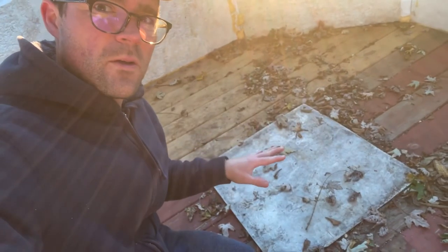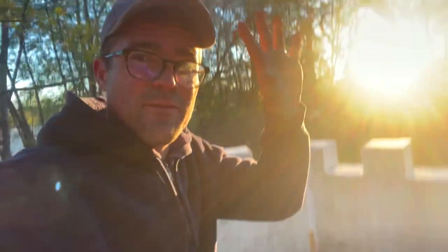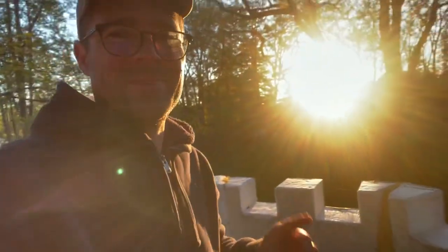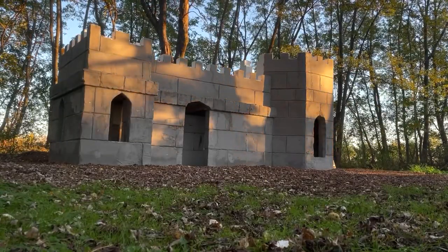And this is actually a big hole that we just covered up, but I want to put a flagpole in there so the kids can slide down with the big flag on top, you know. I don't know, it is certainly an ambitious project. It's taken us a couple months just to get to this point. But hopefully the kids don't get sick of this like they get sick of everything else in a couple weeks, which they probably will.